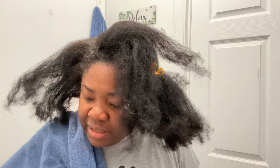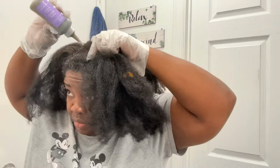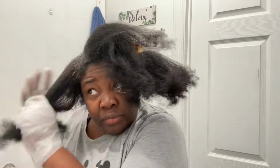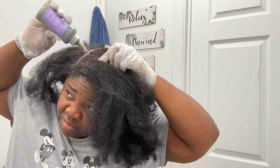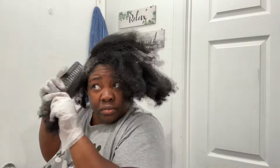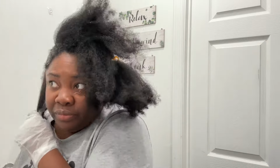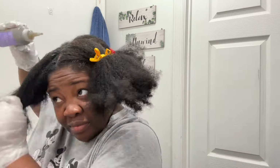You know what? I'd rather protect the sink than to protect my hair. Or my shirt, rather. So let me lay this on the sink because I keep touching the sink. Already starting to change there.